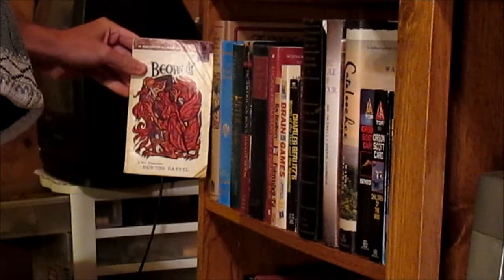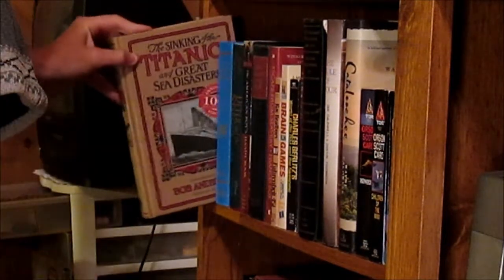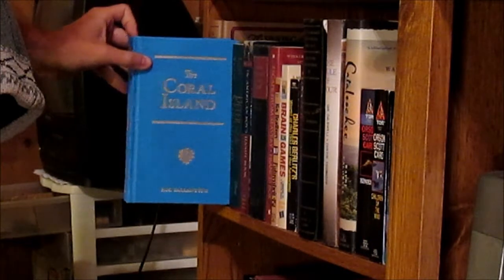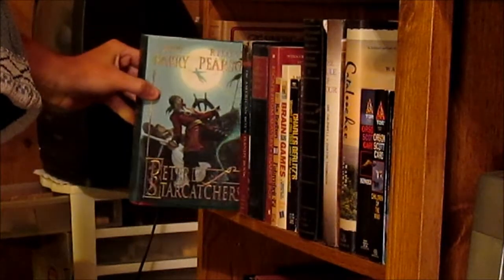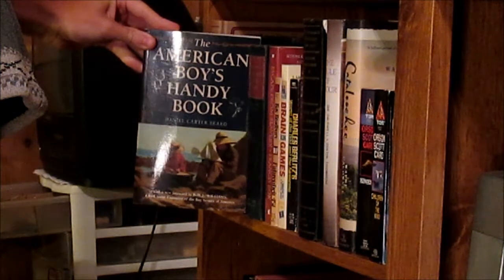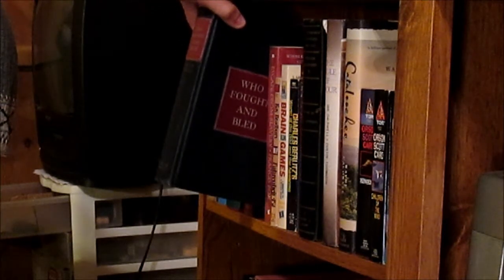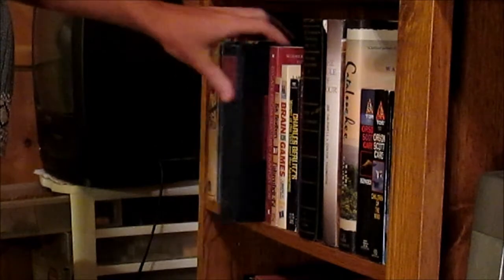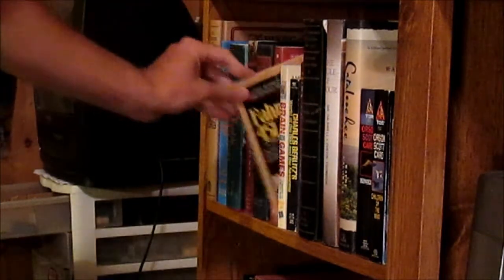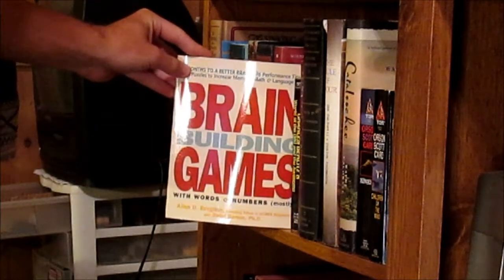Okay, next shelf. We have Beowulf, a new translation by Burton Raphael. The Sinking of the Titanic and Great Sea Disasters, Bob Anderson. The Coral Island by R.M. Ballantyne. Peter and the Starcatchers by Dave Barry and Ridley Pearson. The American Boy's Handybook by Daniel Carter Beard. Who Fought and Bled by Ralph, looks like Beater. I don't know what his last name is, it's kind of worn off. Escape from Slavery by Francis Bach. Fahrenheit 451, Ray Bradbury. Brain Building Games with words and numbers mostly, Alan D. Braxton and a bunch of other people.